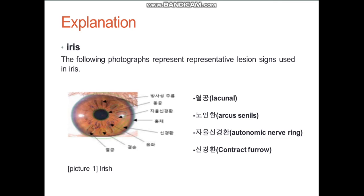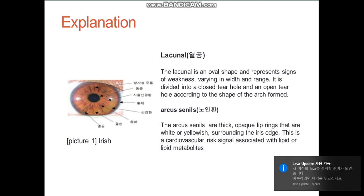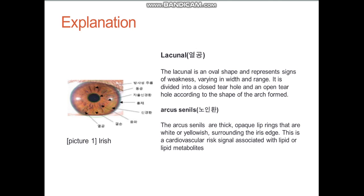The following photograph represents representative signs used in iris diagnosis: lacunar, arcus lipoides, autonomic nerve ring, contraction furrow. The lacunar is an oval shape and represents signs of weakness varying in width and range. It is divided into a closed tear hole and an open tear hole according to the shape of the arc formed. The arcus lipoides is a thick, opaque ring that is white or yellowish, surrounding the iris edge. This is a cardiovascular risk signal associated with lipid or lipid metabolites.